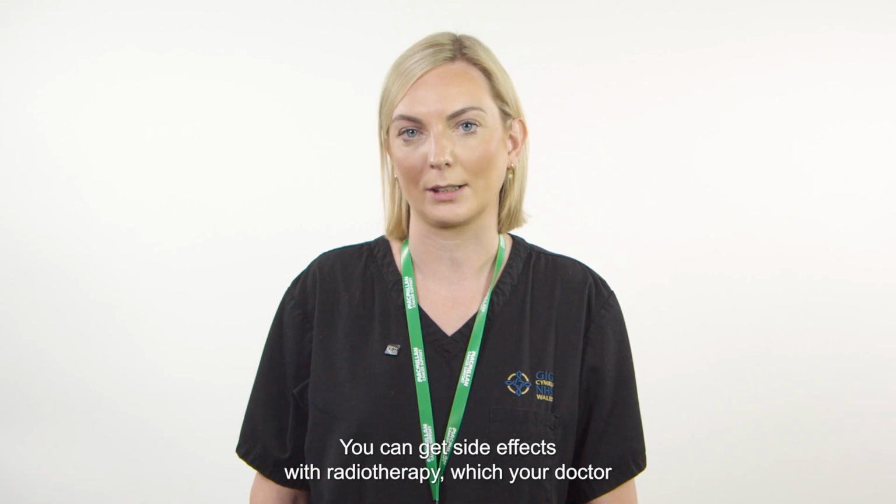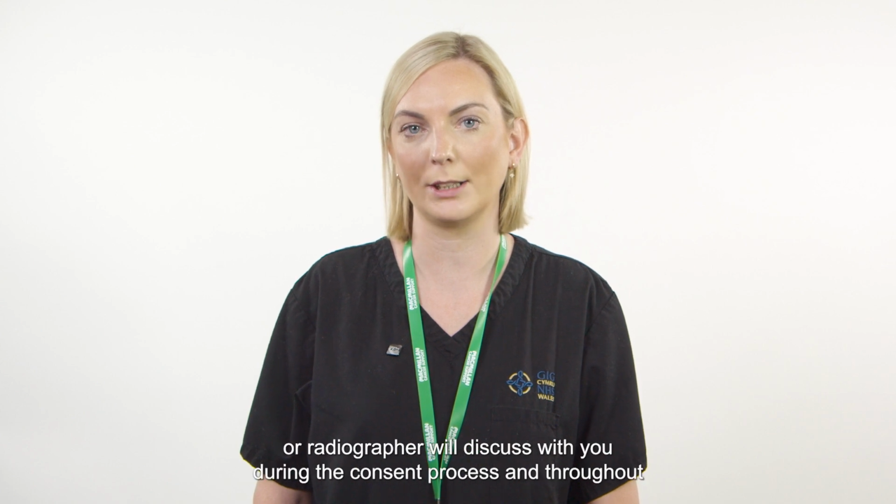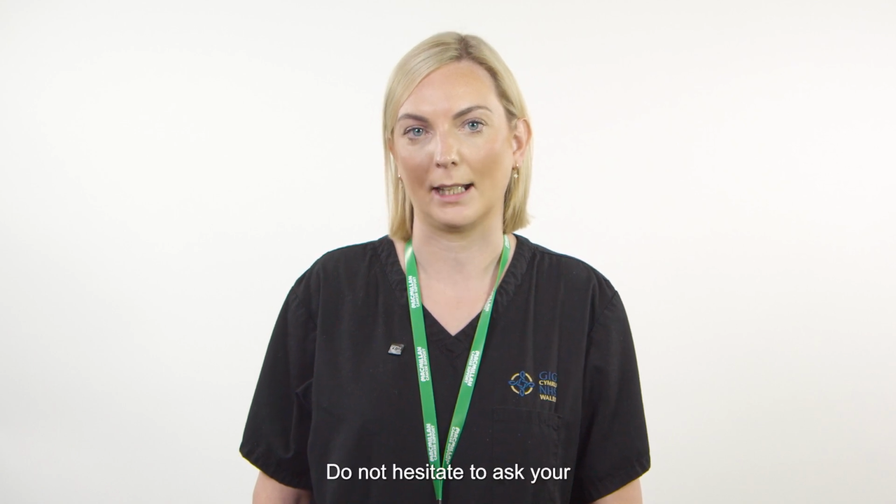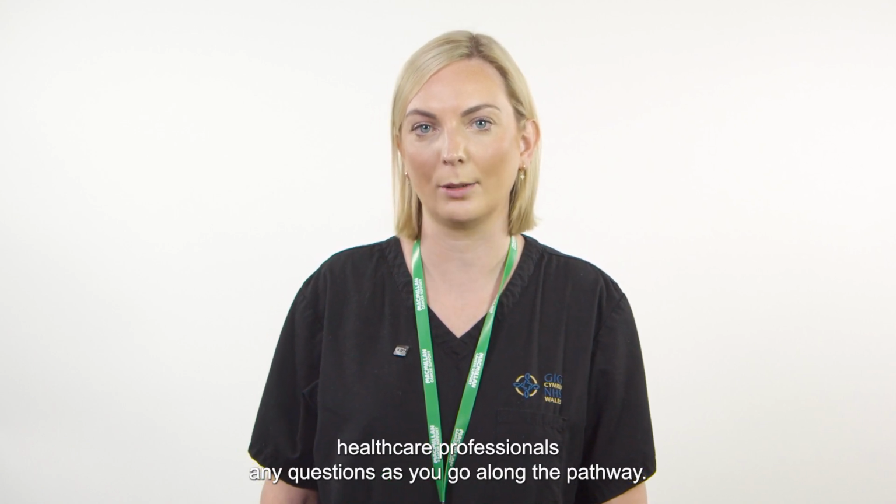You can get side effects with radiotherapy, which your doctor or radiographer will discuss with you during the consent process and throughout your treatment. Do not hesitate to ask your healthcare professionals any questions as you go along the pathway.